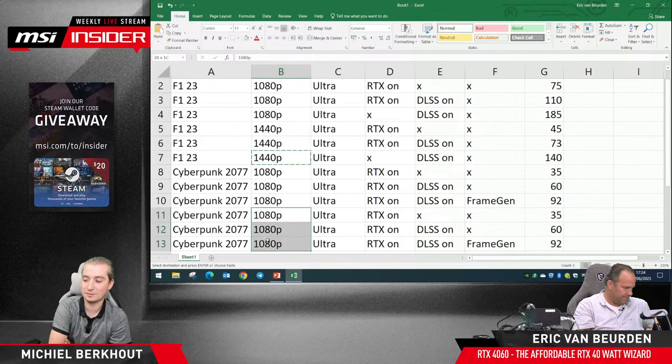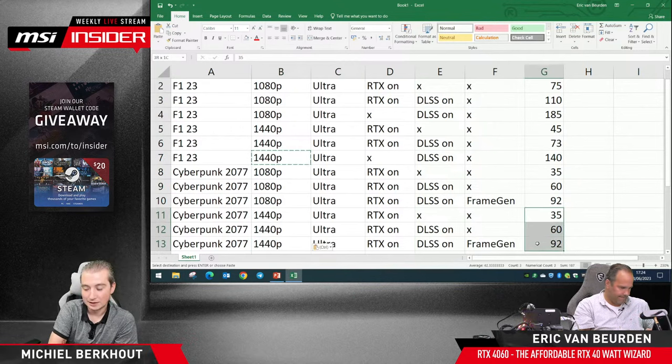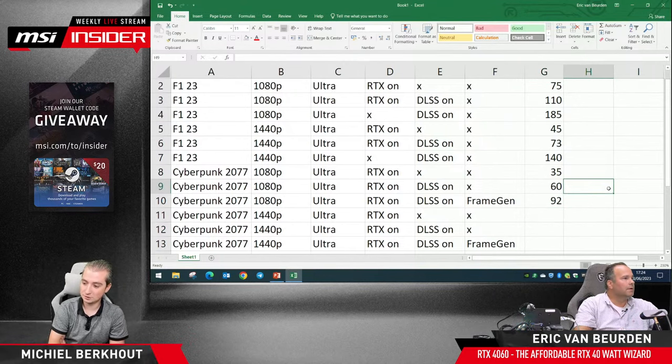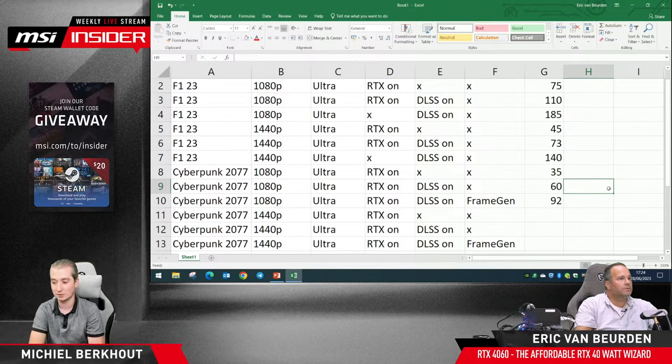GigaRam says, yeah, I undervolted my 5900X. Yeah, I think those CPUs, also with a curve optimizer, you can get them to be quite a bit more efficient and still get a bit more performance out of them. It's a nice combination too.